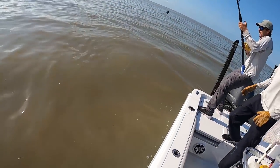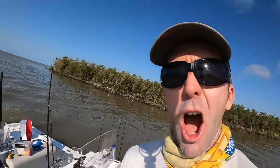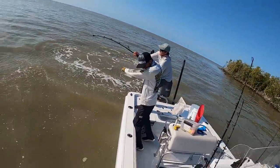Here he comes. I think we might see him. Oh my god! Whoa! Oh my god! Dinosaur! Oh my god! It's a monster sawfish!